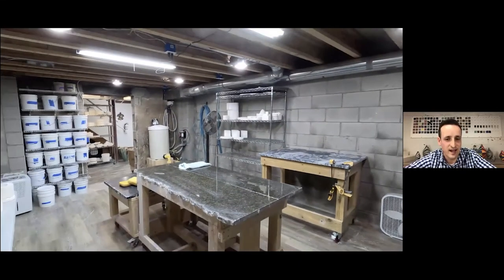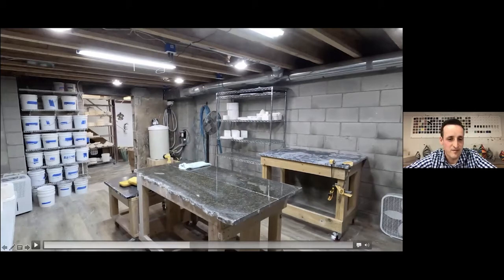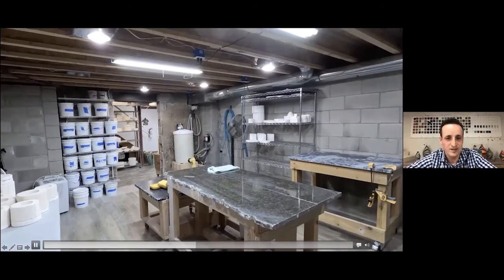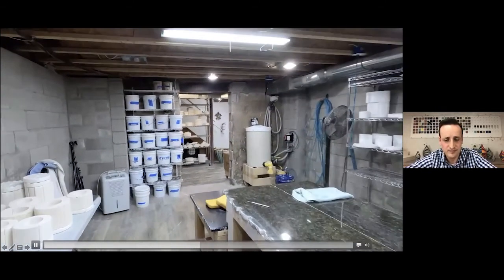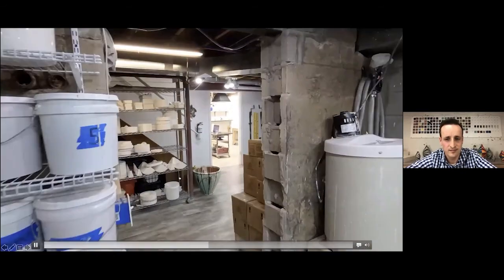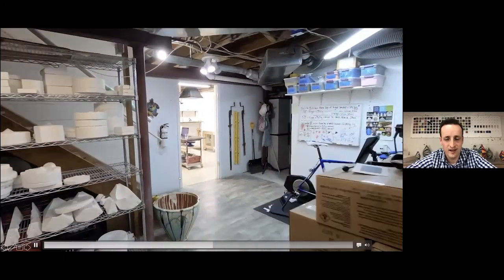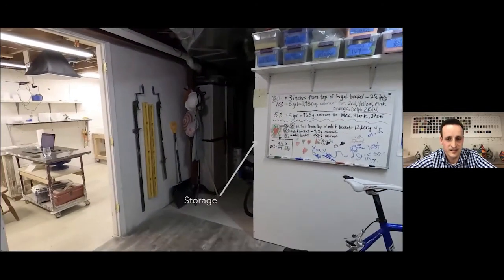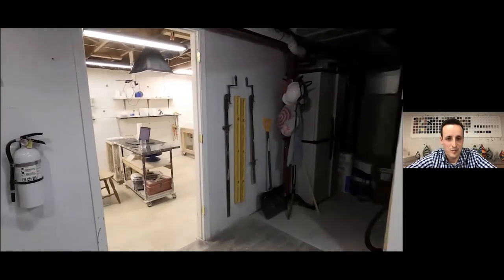And then on this side, we have a very large tub of colored porcelain slip that's used to fill large molds, and then smaller mixtures of slip as well, and a spattering of molds everywhere. And then hidden, of course, is storage. Just ignore that. But pay attention to this.